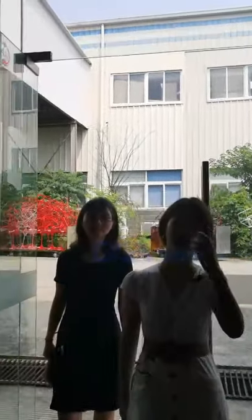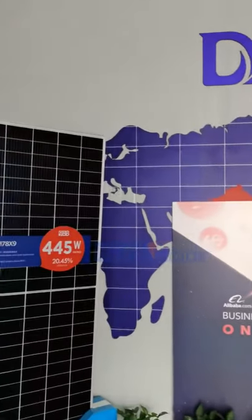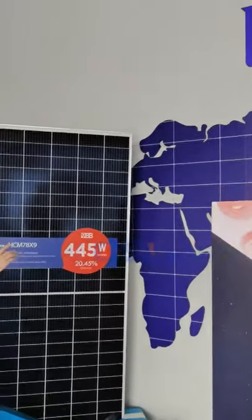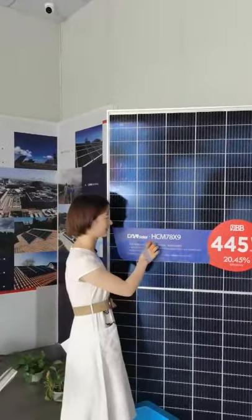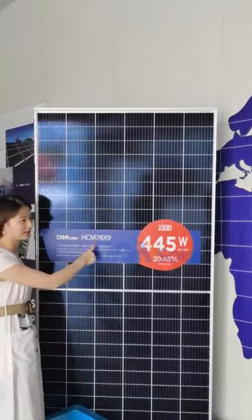Firstly, I would like to share with you our product, solar panels. We are producing them here in this factory. We have two different types, mono and poly. Mono looks black, and poly is a little more blue. Mono is higher power. Those two have the same size. HC means half cell, and M means mono.